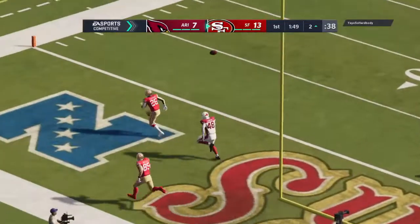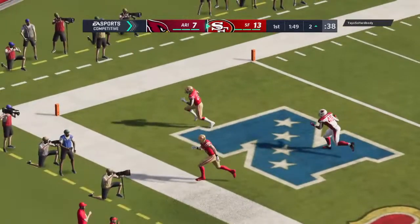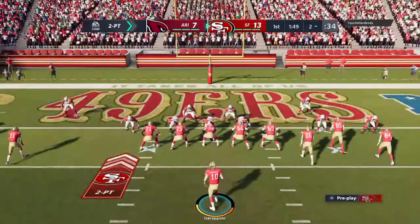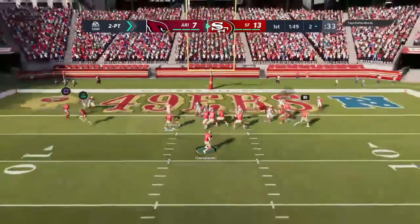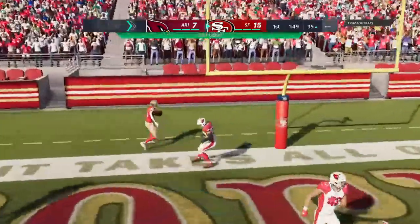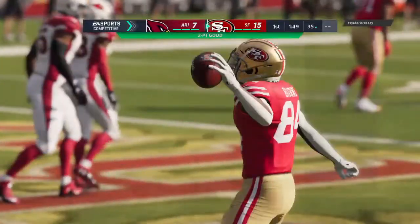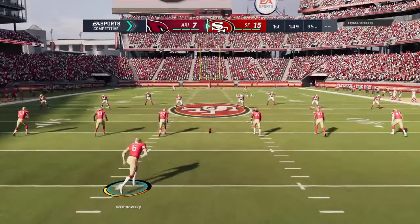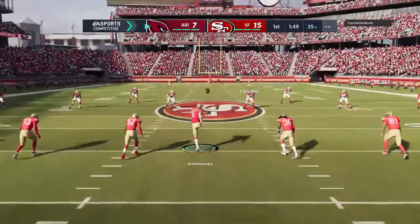And the 49ers have now taken the lead. And now they'll empty the backfield here as they elect to go for 2. Working from the gun, Garoppolo sliding out of the pocket. And they're going to get the 2-point conversion. This one's caught. And it stretches their lead up to 8. Here is Wisnowski to boot it away following the touchdown.